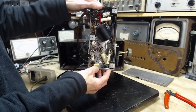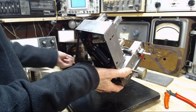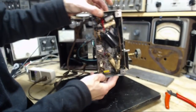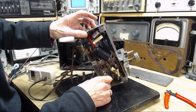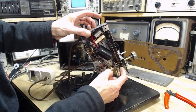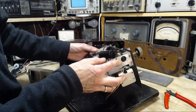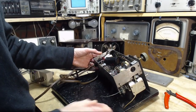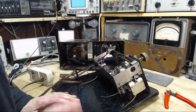So here's the three pins go in here. You can see one of them has the power wire on it right here. And the other one over there is a very heavy gauge wire on it also. Certainly that's the switch. So to defeat it, you can shove some wire in through here. That's not a bad way of doing it. I think that's what I'll do.